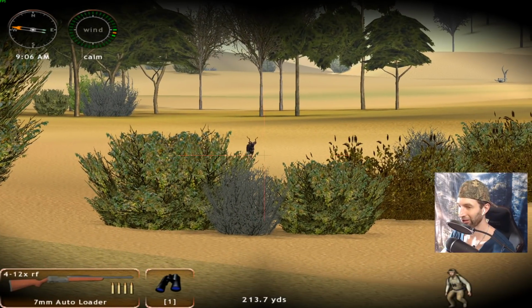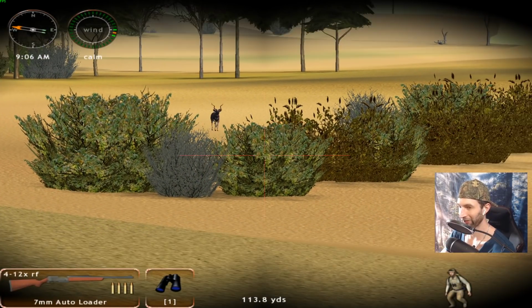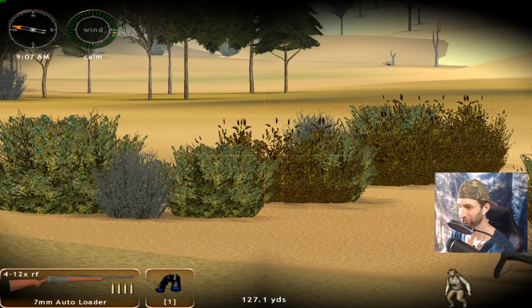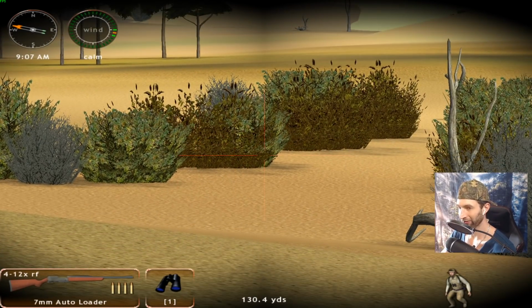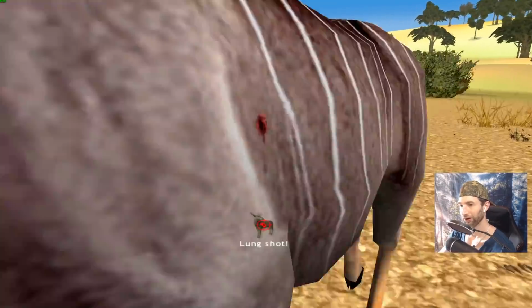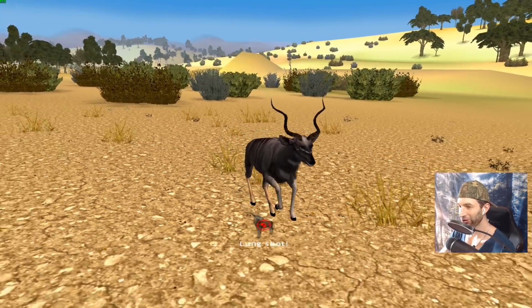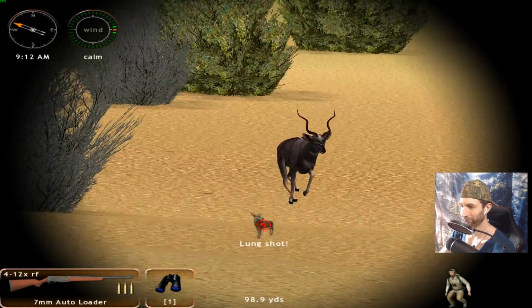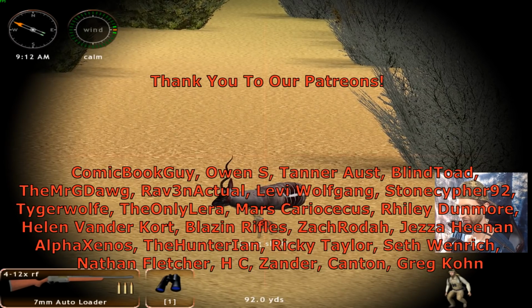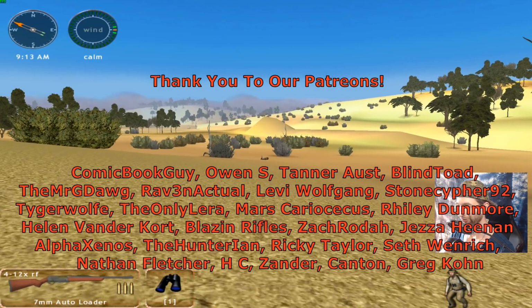Holy, there he is right there. Look at the size of that thing. He's coming in full speed ahead. Look at the spread on that thing. He's got some huge horns on him and some incredible mass. Wow. All right, there he goes. That's a long shot. Smoked him. You are not going far, and he's down. That's what I'm talking about.